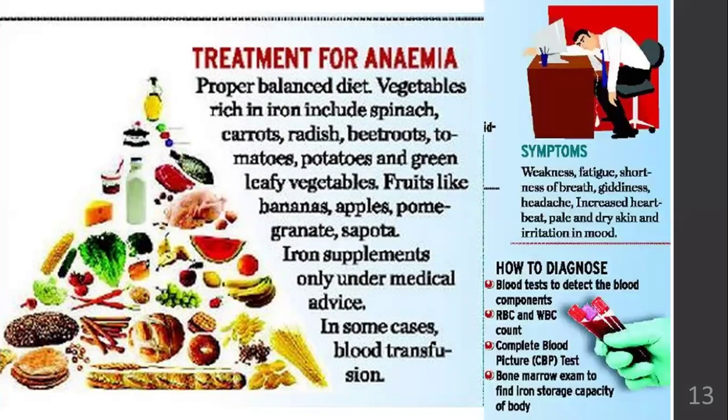What are the symptoms of anemia? Weakness, fatigue, shortness of breath, giddiness, headache, increased heartbeat, pale, dry skin, irritation in the mood. You can do simple blood tests to detect, RBC count, or you can go for CBC, complete blood count. Bone marrow examination, biopsy can be done to find out how is your iron storage capacity of the body. In severe cases, bone marrow examination is done.